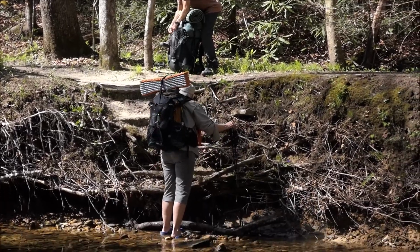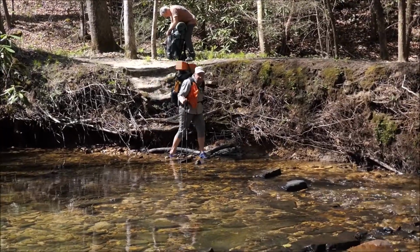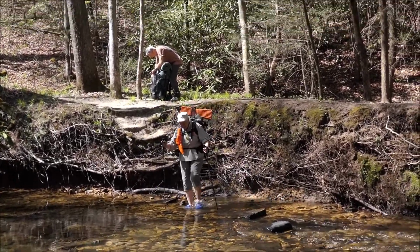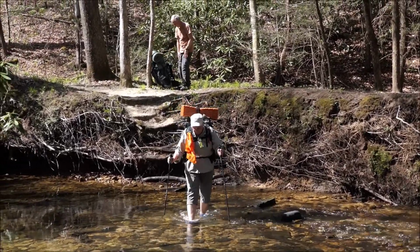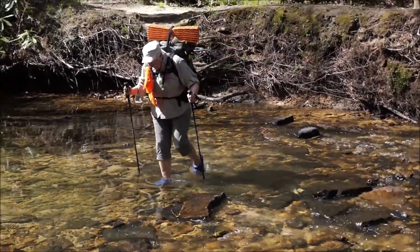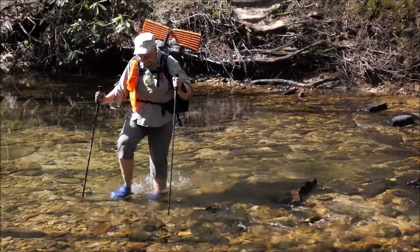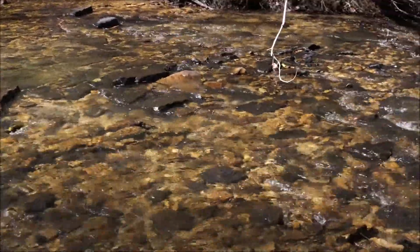Got one more to go, I guess, because we're close to the camp right now, but got to cross again. And here's Barbara starting across, and then Tommy. Tommy put his shoes back on after the last crossing and got to take them off again. I'm still rock hopping and was able to rock hop pretty well across this one. And stay relatively dry, just kind of damp socks. There's the way I came.